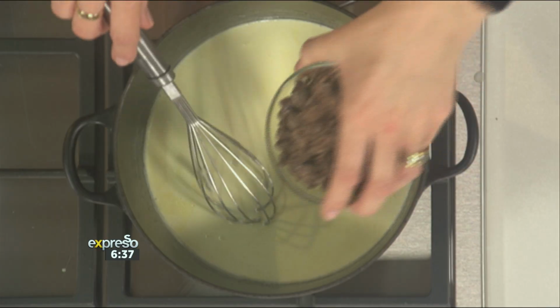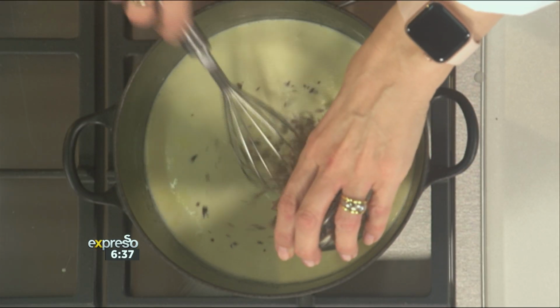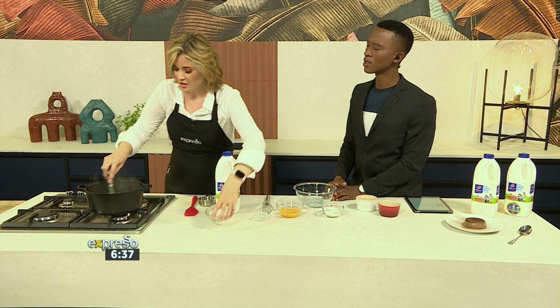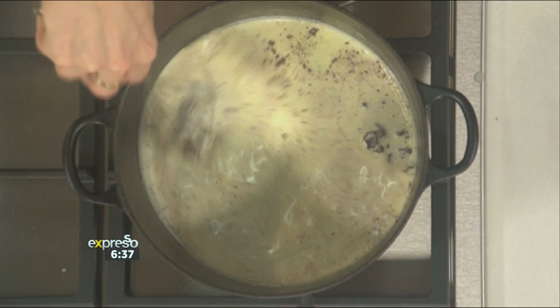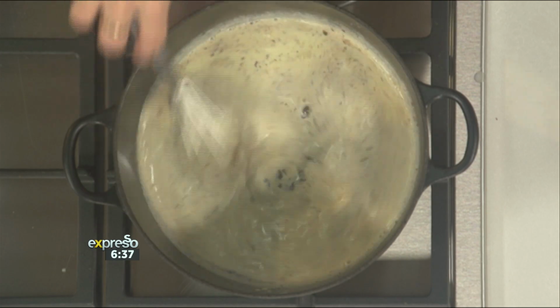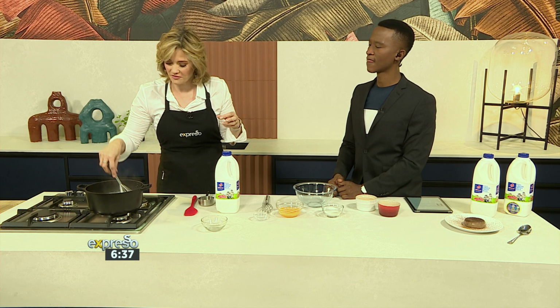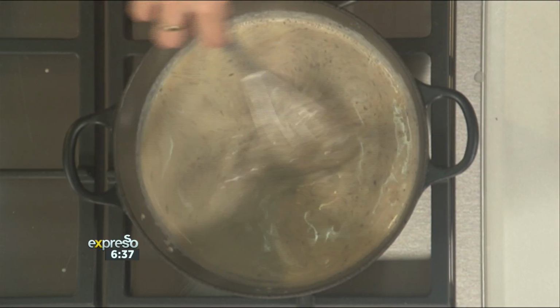All right, so what have we got going over there? I've got some cream going in, 2 cups of cream in here, and I'm just going to melt my chocolate in the cream. And what kind of chocolate are you using? This is dark chocolate. Is it a case of the darker the chocolate, the better? No, I don't think so. I think you don't want to use something that's got too much sugar in it, because that's going to affect the overall taste of your custard, because we've got sugar.